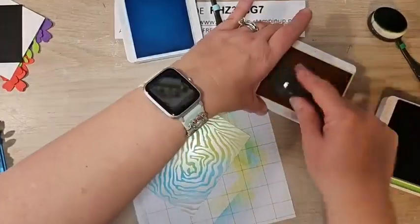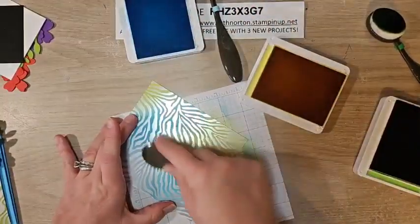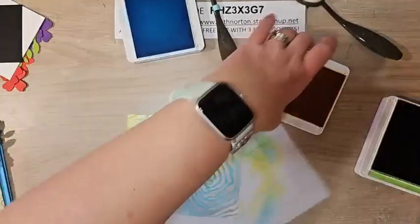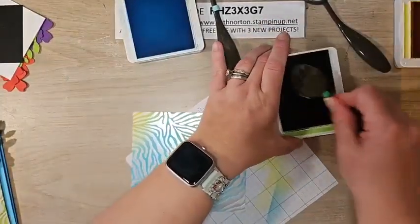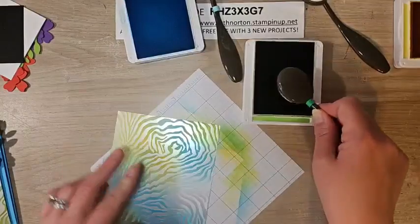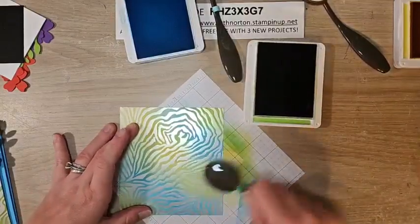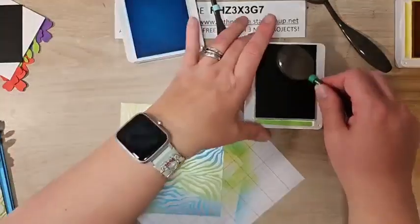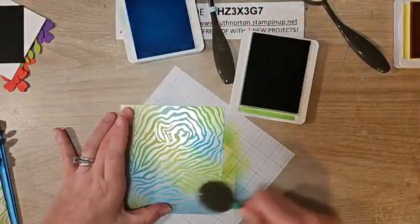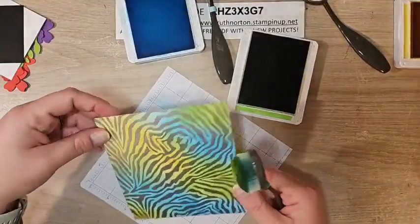Okay. So I'm going to add a little bit more of my Daffodil Delight. This is looking good. Bring in my Granny Apple Green here, and we have a little corner over here, and then this area over here. Now keep a paper towel or tissue handy. Wipe off that metallic part. The ink is resisting that metallic part, so you're still going to get that silver shine.